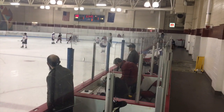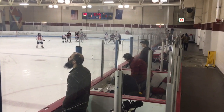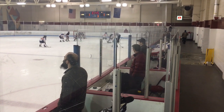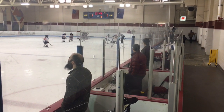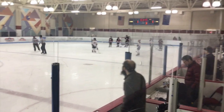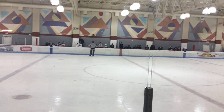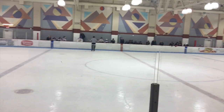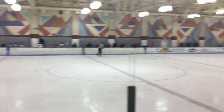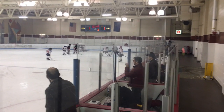Faceoff coming in the Fairbanks zone, near side circle. Well, they let me start that here now, would they? So some back and forth between the refs and the bench again now. The ref's going to go over to the Thunder bench and clarify what's going on. So faceoff now again coming from the Fairbanks zone. Near side circle.